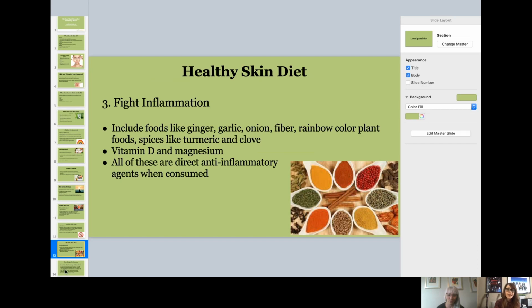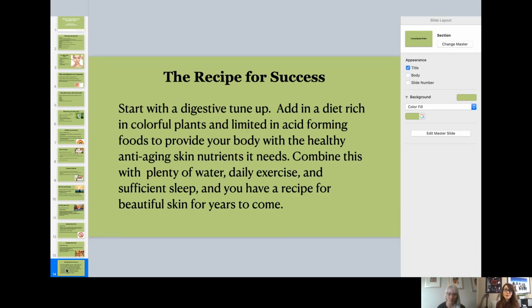So again, just to sum it all up, my recipe for success here: you want to start with a digestive tune-up, which is something I do with my clients. Once you've tuned up your digestion, you want to add in a diet that's rich in those colorful plants and limited in the acid-forming foods to provide your body with the healthy anti-aging nutrients it needs. And combine that with plenty of water, daily exercise, and sufficient sleep. And that's really your recipe for beautiful skin for years to come.